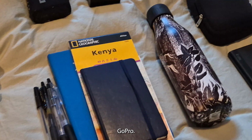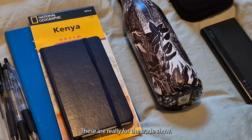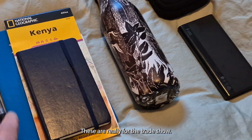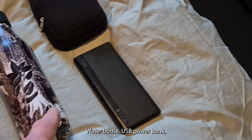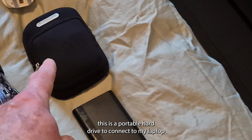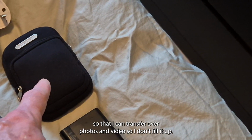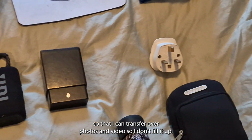GoPro, notepad, map, other notepad, pens. These are really for the trade show, apart from the map. Water bottle, USB power bank. This is a portable hard drive to put in my laptop so that I can transfer over photos and video so I don't fill it up.